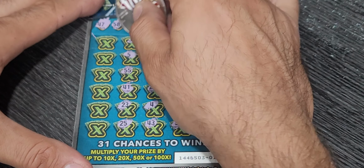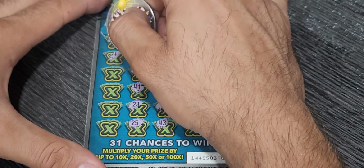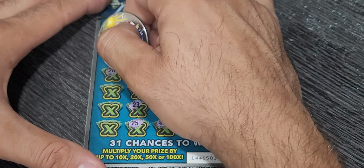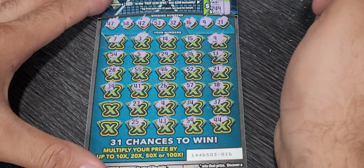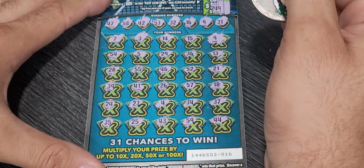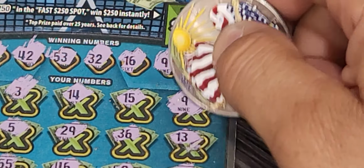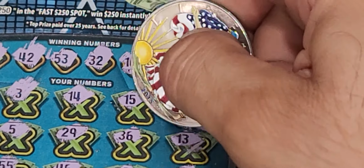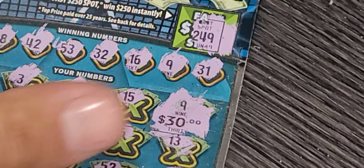number 5, number 3, last row, 7, 54, 28, 39, last two numbers, 24 and 35. So we only have a single match, number 9. $30. Okay, we'll take it. So far we are $10 down.